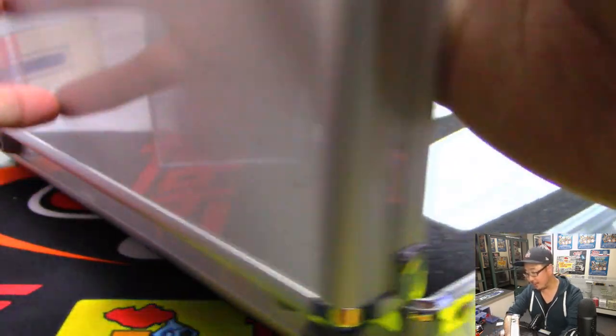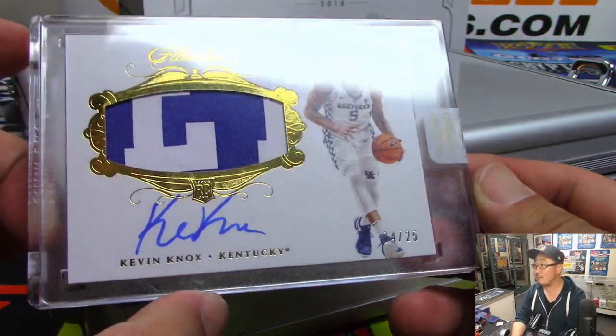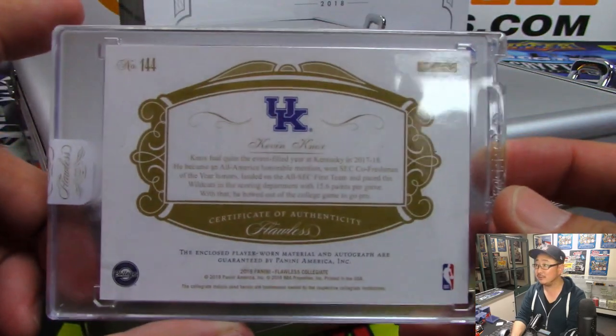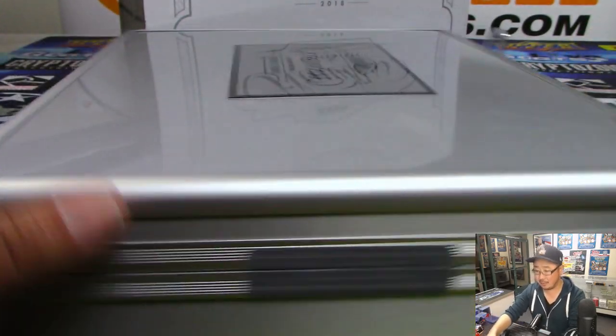All right. And the hit in the middle is a Knox in the box. Kevin Knox. 4 out of 25, two-color jersey and autograph. Nice. Who got that Kevin Knox? I think it was Patrick, maybe. No, it was Eric at the very end. That's right. Eric S. It's an Eric break. Eric S with it. Kevin Knox. Knox in the box. Fort Knox.